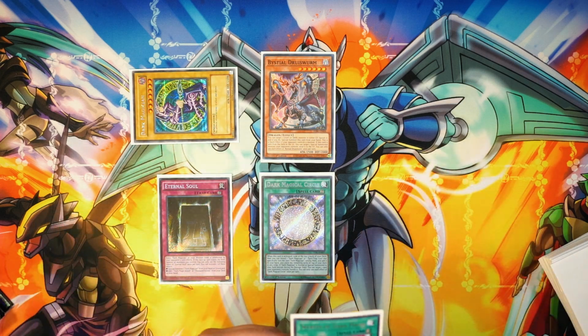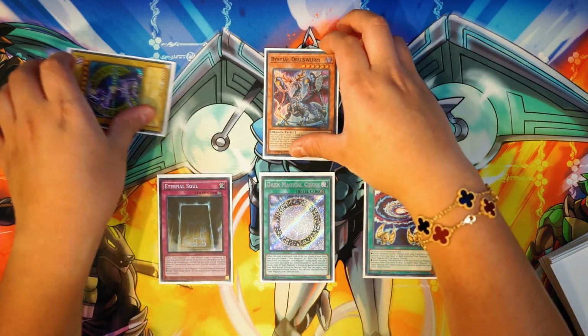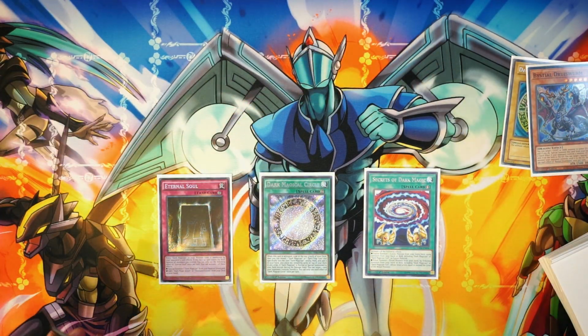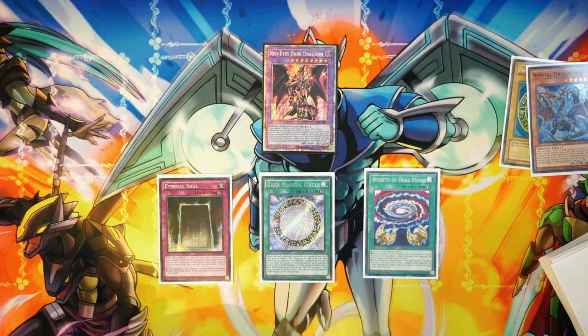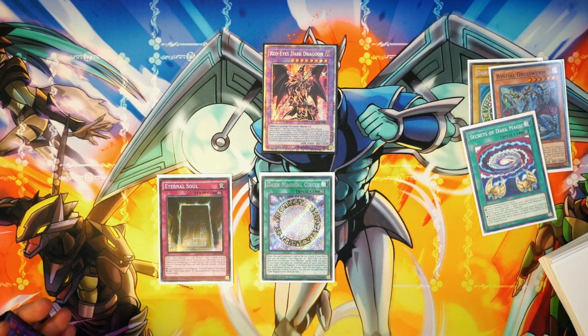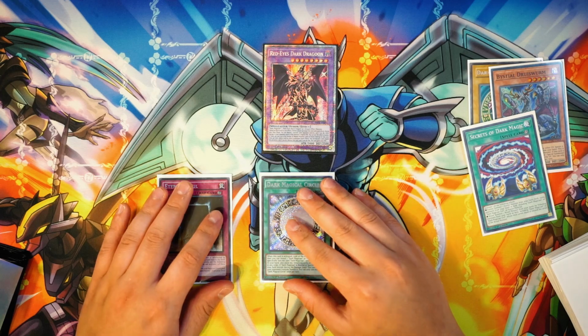And then you can use cards like Secrets of Dark Magic, send Druswurm and also Dark Magician to the graveyard, to help you get access to your Dragoon, which is absolutely insane. And once Dragoon comes out, Druswurm will trigger off its ability, since it was sent to the graveyard, to send 1 Special Summoned monster your opponent controls to the graveyard, which is insane.